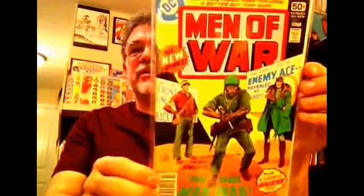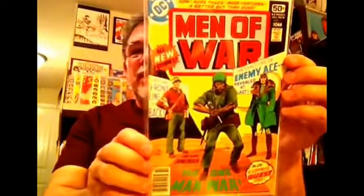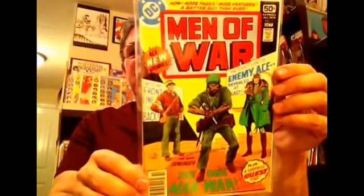So I always thought this was a really cool cover, and I'm trying to get all of these 50-cent, I guess, I don't know if you'd call them giant size, but more page count on several titles they had for a couple of months. So this is a really nice copy, probably 8.5 to 9.0, I mean 9.5 or 8.5 to 9.0.